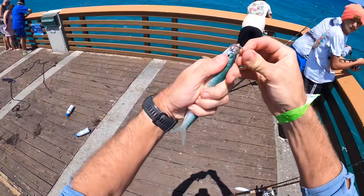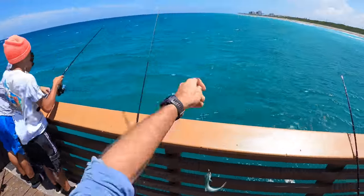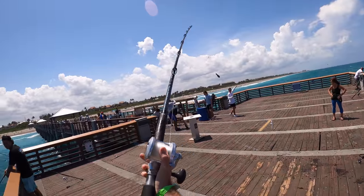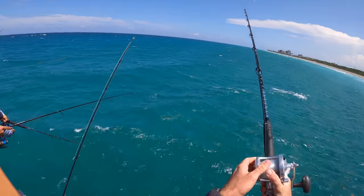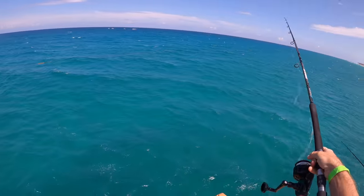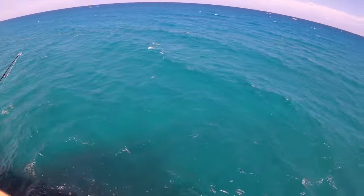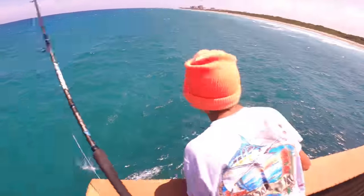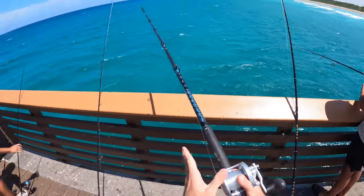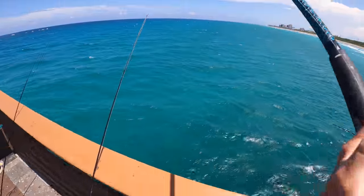Classic. We're gonna hook the sardine on the bottom rig, just like this. Bam. A lot of wind today. Cast him out. Yeah, I mean like a Cuda or something. Oh my god, can you reel that in? Oh! We are on like Donkey Kong.